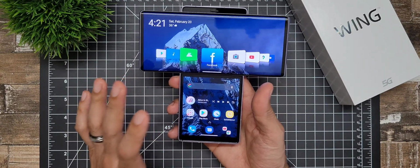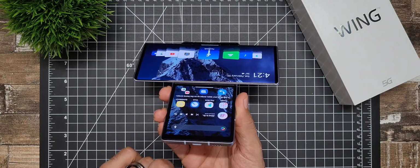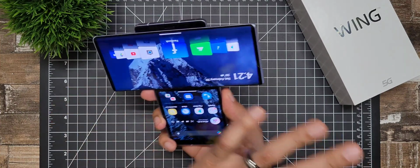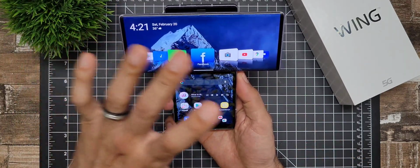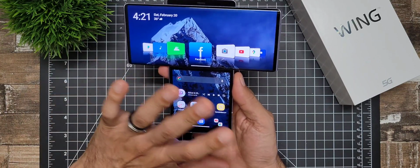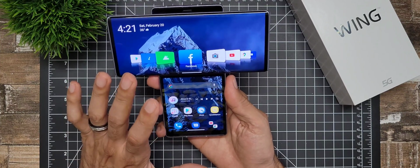Speaker quality on here, it only has one downward firing speaker, and let me tell you guys, this thing is not the greatest speaker in the world. It's like LG innovated everywhere else, but they threw in a speaker from 4 or 5 years ago on here. It's a single firing speaker, and when it does get loud, it does get distorted.